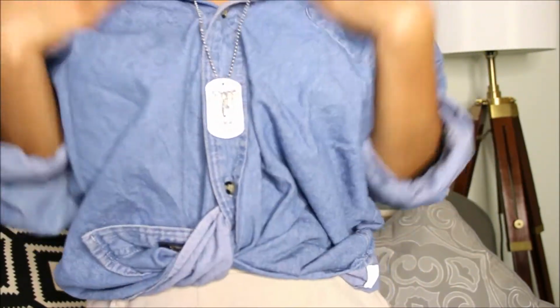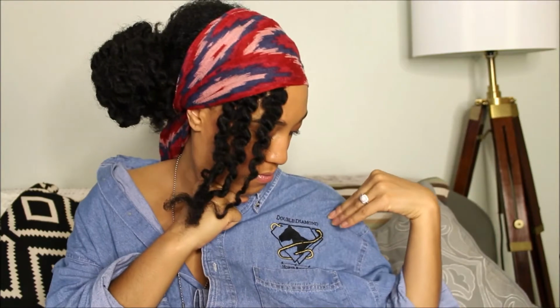I really like it. I tied it and kind of styled it this way, but you can actually button it all the way up. It has a pocket here and a little embroidery right here. That's just some horse or whatever. But I really like it. It's very comfy. I like the fact that it's very artsy and bohemian, but a little industrial at the same time, depending on how you style it.